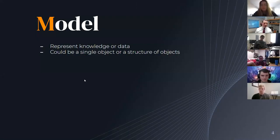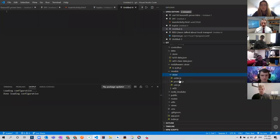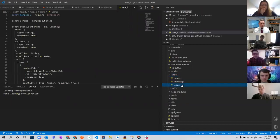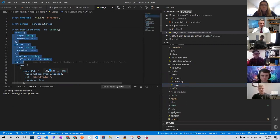And so the model could be a single object or a structure of objects, could be really big, could be really small. Looking at this application a second ago, you can see here in the models, I have a store, and then I have a couple of different models that pertain to the store. I have a user model. And this user model reflects my user data that'll be in my database. Every user is going to have an email, every user is going to have a password, and then a couple of other things that each user is going to have.